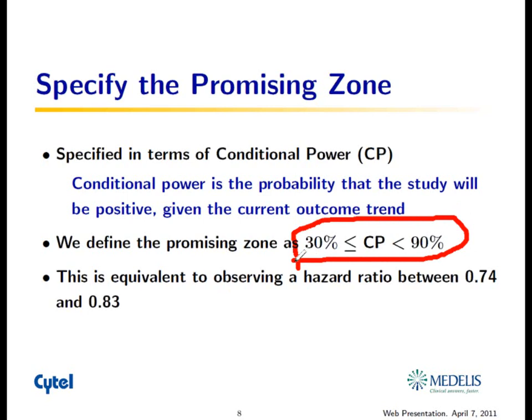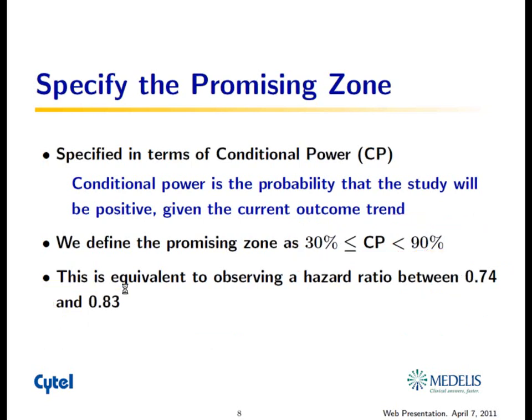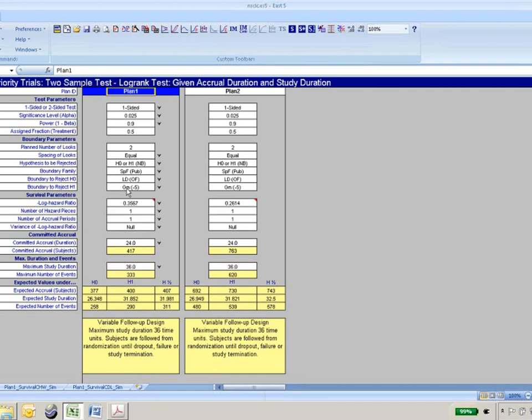At the start of the study, you have unconditional power. That is, you haven't seen any data at all, and you are speculating on what is the chance that this trial will be successful. That's not relevant anymore. In the middle of the trial, what's relevant is given where you are now, what's the chance that the trial will be successful. And so we define the promising zone. We can define it different ways. For this trial, we define it as 30 to 90, now in terms of hazard ratio between 0.74 and 0.83, and this can be illustrated on the design itself.